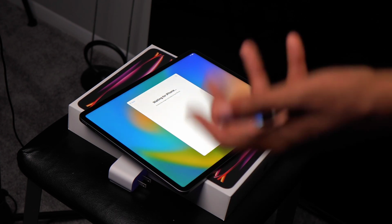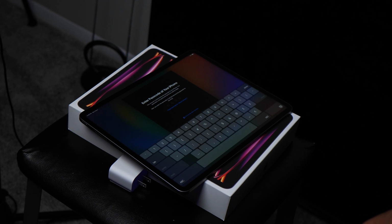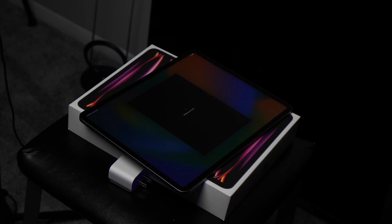Some of you guys already know. You guys are used to being in the iOS ecosystem. Set up for me. Enter passcode. Alright, so I guess finish on new iPad. Keep this phone near you while your information is transferred. So cool. May take a few minutes to activate. While I was doing that, I'll probably of course drop a first impressions, and then of course my reviews and what I'm doing with what's on my iPad, all that type of stuff.